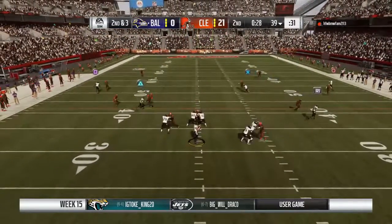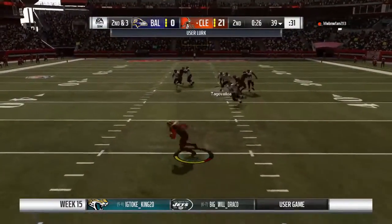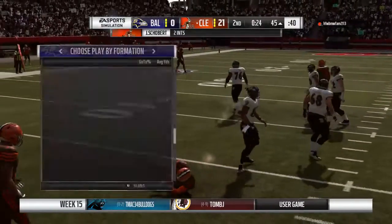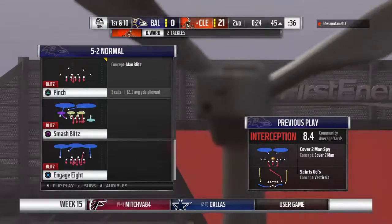Now they'll throw here out of the gun. Trying for Brown, and it's intercepted. Picked off by the linebacker, Joe Schobert, and he returns it into enemy territory down to the 45-yard line.